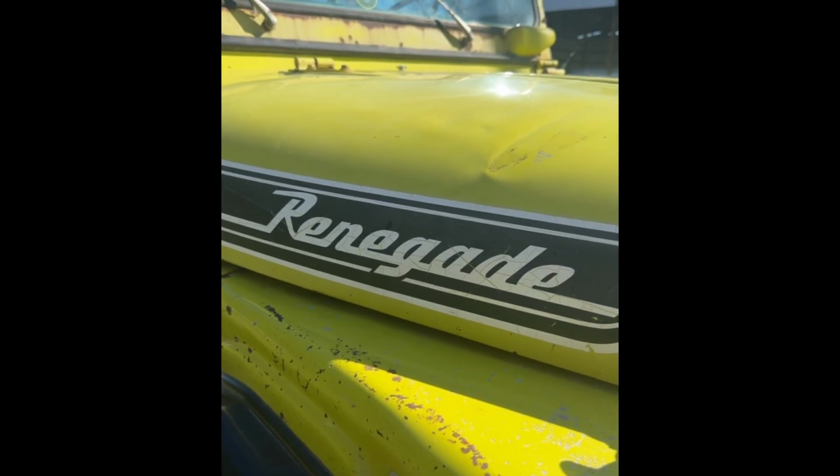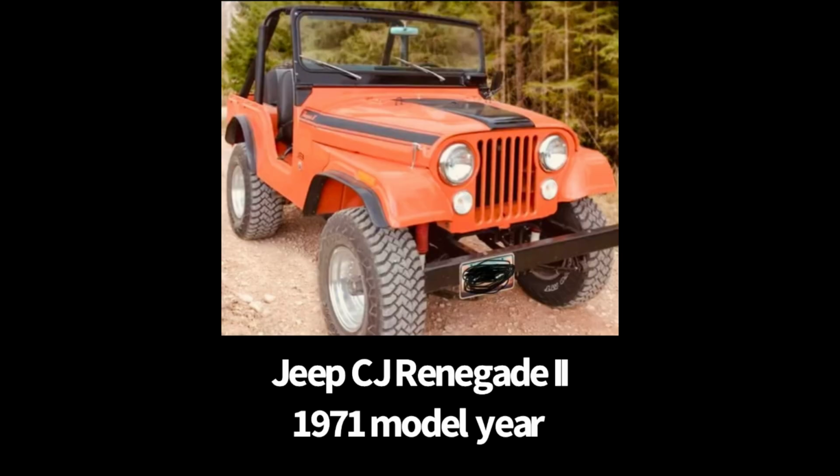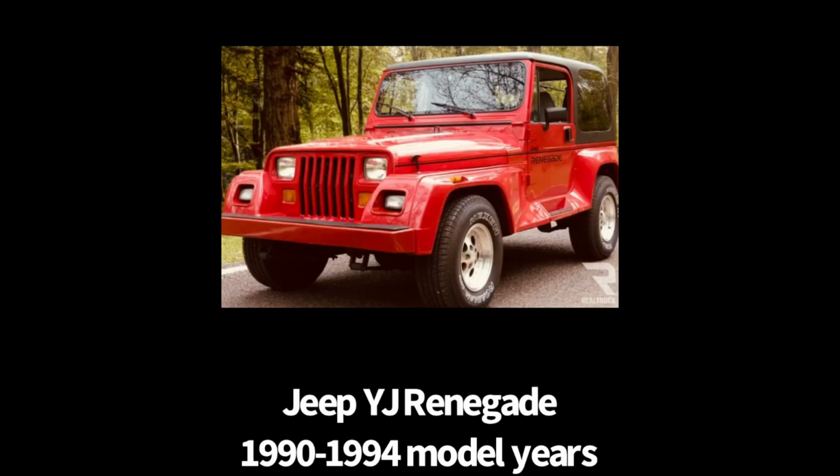The evolution of the Jeep's Renegade. The first CJ Renegade was designed in 1970 to replace the 1969 462 performance package. The 1971 Renegade 2 was offered in paint Baja Yellow, Mint Green, Riverside Orange, and Big Bad Orange. The Renegade 1972 to 1986 became a regular option, and also in 1976 AMC offered the CJ-7 Renegade. After Chrysler took over, they created the Jeep YJ Renegade, and that lasted from 1990 to 1994.